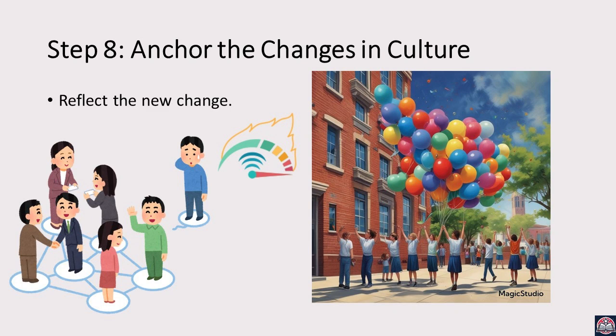In the final step, Hilltop Secondary updated its policies to reflect the new hours and recognize staff efforts in a community event. Feedback surveys showed 80% satisfaction with the change, anchoring the new schedule as part of the school's culture.